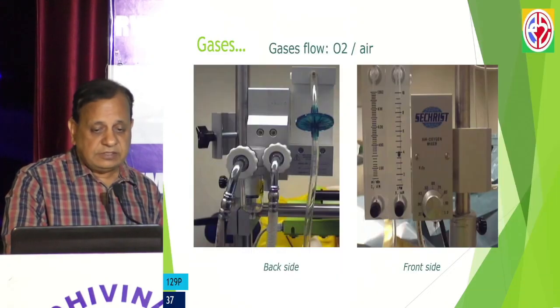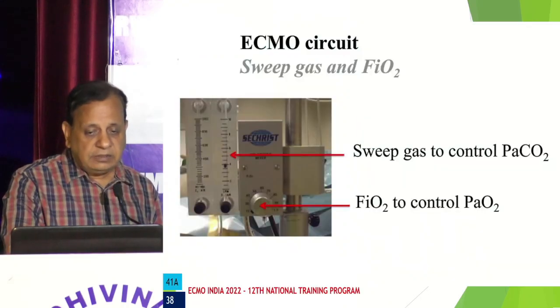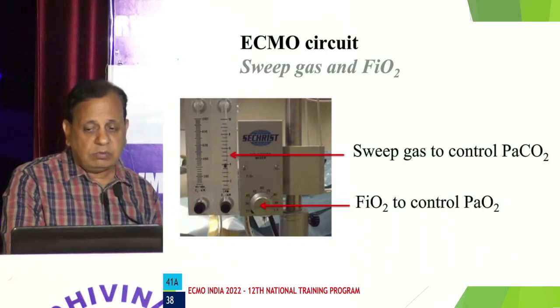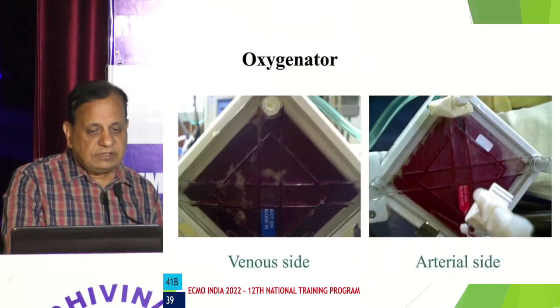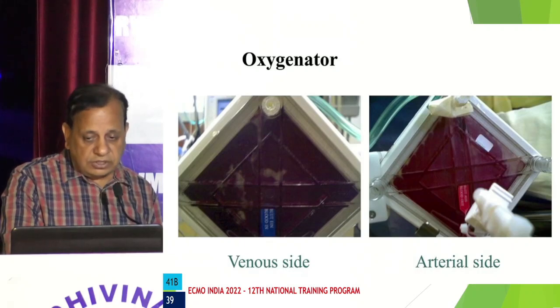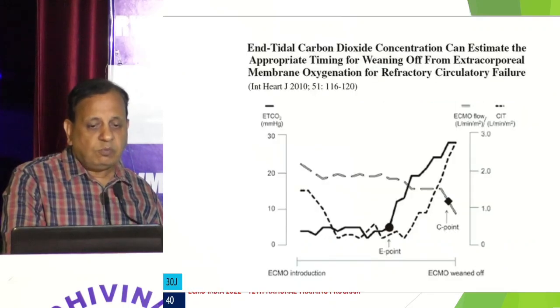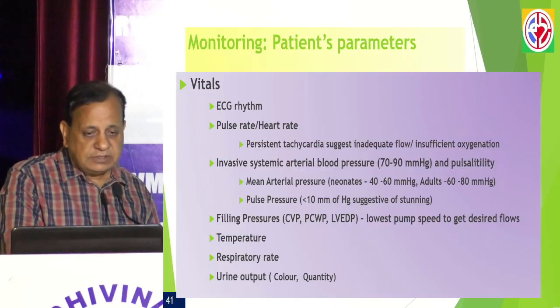monitored and analyzed. The gas flow, the oxygen versus the air through a blender. So you have to control the sweep gas to control the carbon dioxide and FiO2 to control the oxygen levels. And on the oxygenator, you have to see the venous and the arterial side to look for fibrin and clot deposition. You have to monitor the end tidal carbon dioxide for weaning purposes.